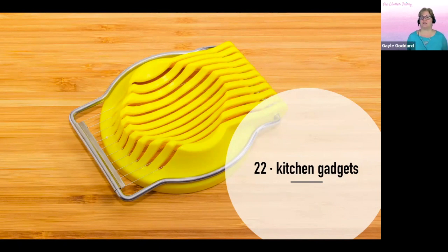Each of those drawers in the kitchen have a collection of things in them, and you should pull the contents out and see, could I actually use these? Would I actually use these? Did I actually use them? And if the answer to those questions is no and no and no, it's time to donate those away.